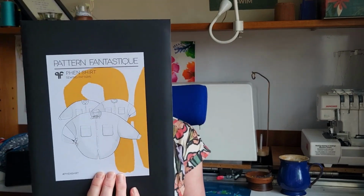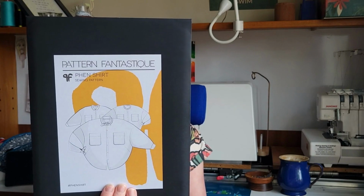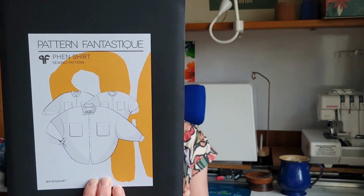So I have had my eye on these for a while. In fact, I like all of her range, but there you go, we shall see. So this is the Pattern Fantastique Fen shirt, which is really nice. I think these are all a bit cool for me, but I'm trying to make things that are out of my comfort zone at the moment to see if we can explore some different styles. So we'll see. So this is the Fen shirt.